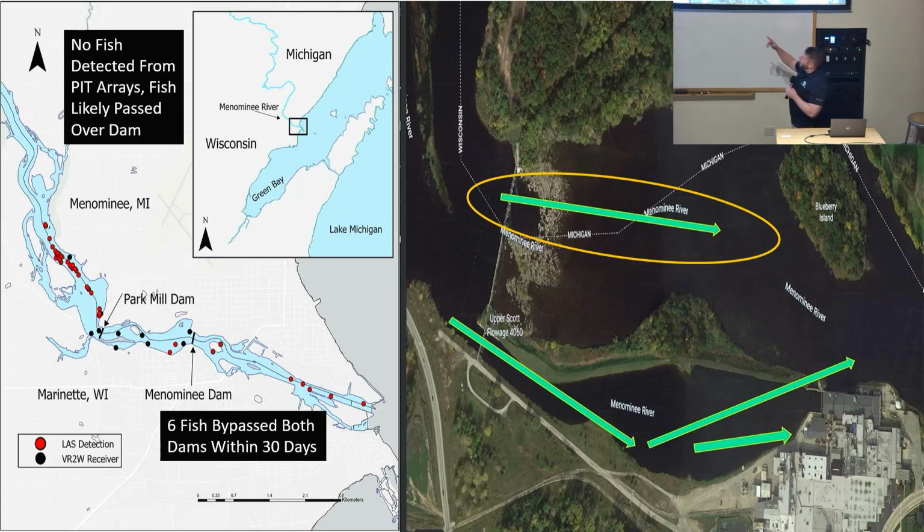Interestingly enough, all 6 fish, we believe, did not go through this portion of the Menominee River upstream of the Park Mill. We did not detect any at this pit tag location within the Menominee Dam, which means that most of them came over the spillway. And they also did the same thing at the Menominee Dam, over the spillway, and they were out, okay?